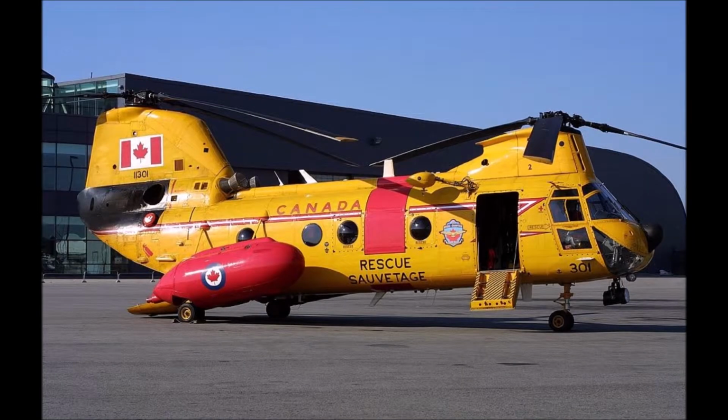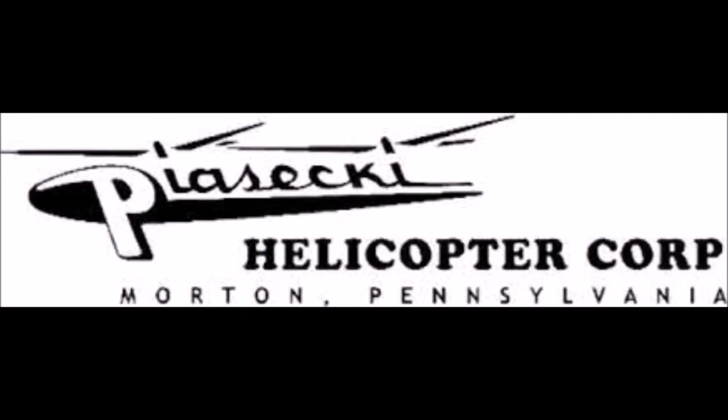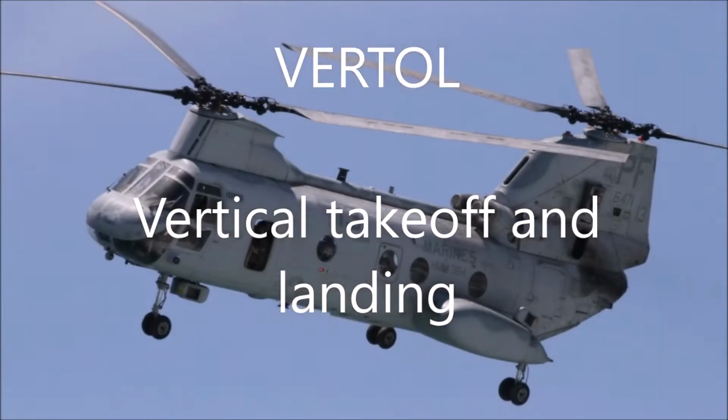The Labrador, an iconic helicopter known for its search and rescue missions with the Canadian Forces. The company which made these helicopters was Boeing. Boeing Vertol, known today as Boeing Rotorcraft Systems, was created when Boeing acquired the Piasecki Helicopter Corporation in 1960. The name Vertol is an abbreviation for vertical takeoff and landing.